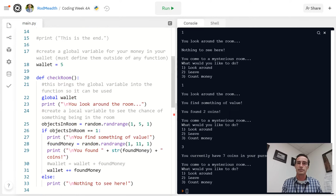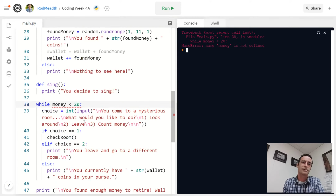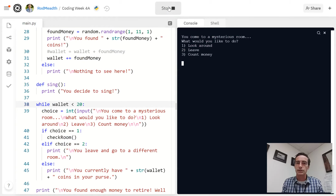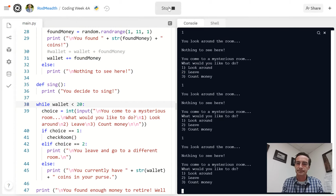This could take a while, folks. Are you ready? Money is not defined. Oh, I'm sorry. It wasn't money, was it? It was wallet. While wallet is less than 20, I'm going to run the program. Here we go. I'm going to look around. I'm just going to look until I get the money.